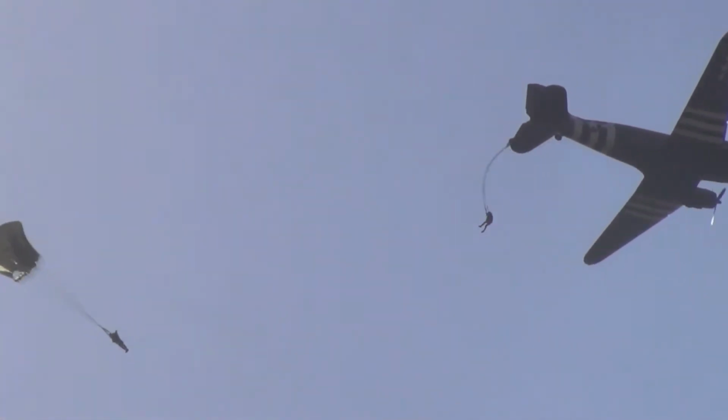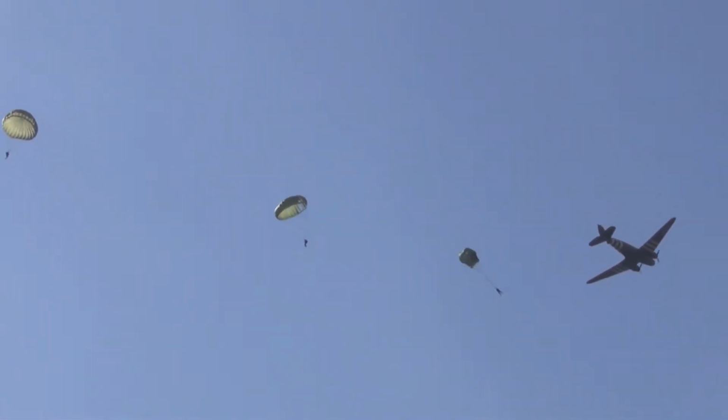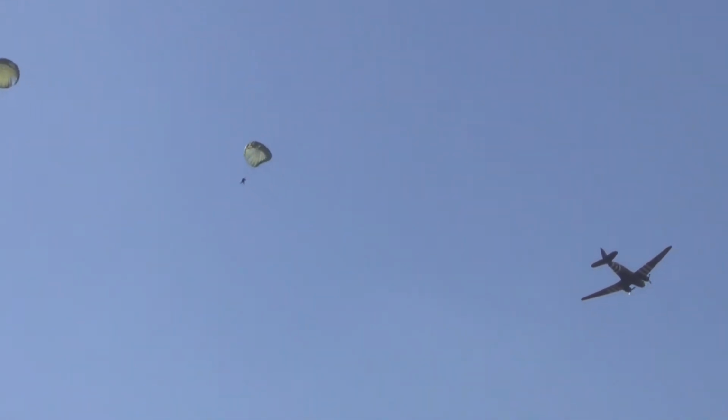Voilà, the parachute is out. These are military parachutists on static lines, so their parachutes open automatically as they jump out of the aircraft.